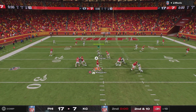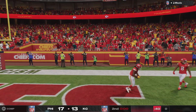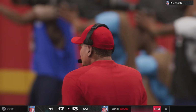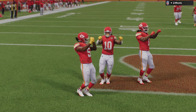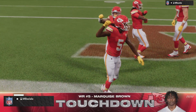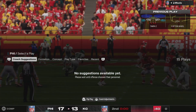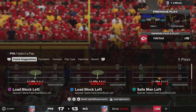Final shot before the half from Mahomes. And Brown's got it. Touchdown, Kansas City. A great play there as time expires in the first half. And the Chiefs are able to cut into this lead in the final seconds of the first half.